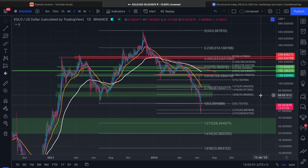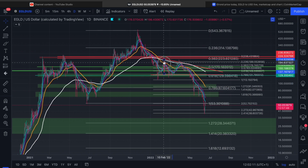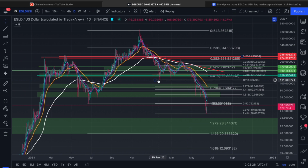We're finally back with the Elrond update and we can see that it's just not holding any of these bottom targets. We did have a 1618 down here, which was acting as confluence with this descending triangle that we had. From there to there, that's your target. Put that on the breakdown, which I gave you a long time ago, and we finally met the target, which was acting as confluence with the 1618, which is your target once you lose this 1 fib level.